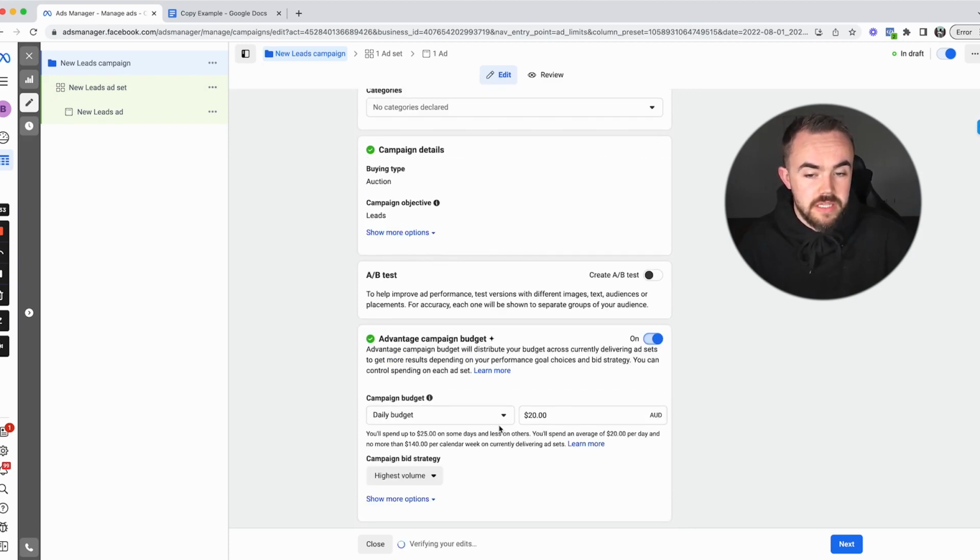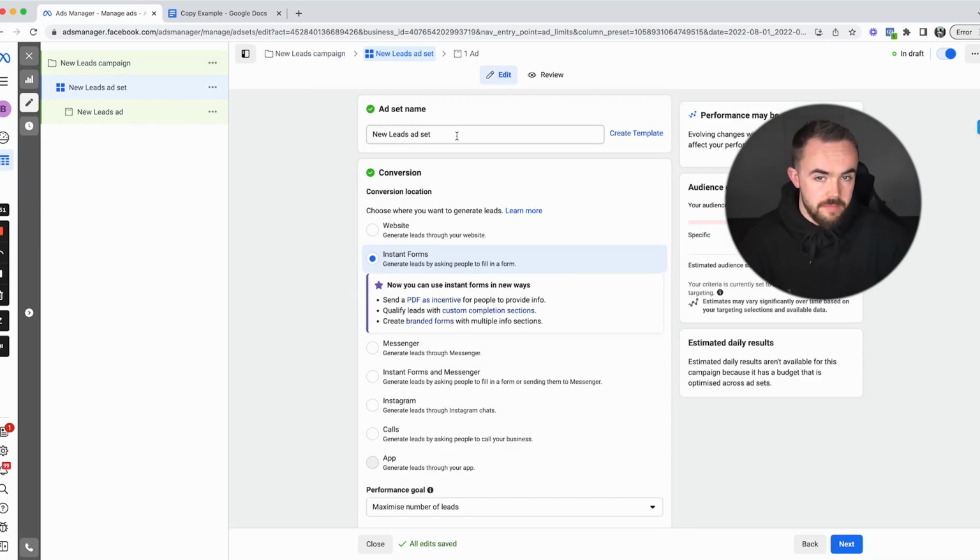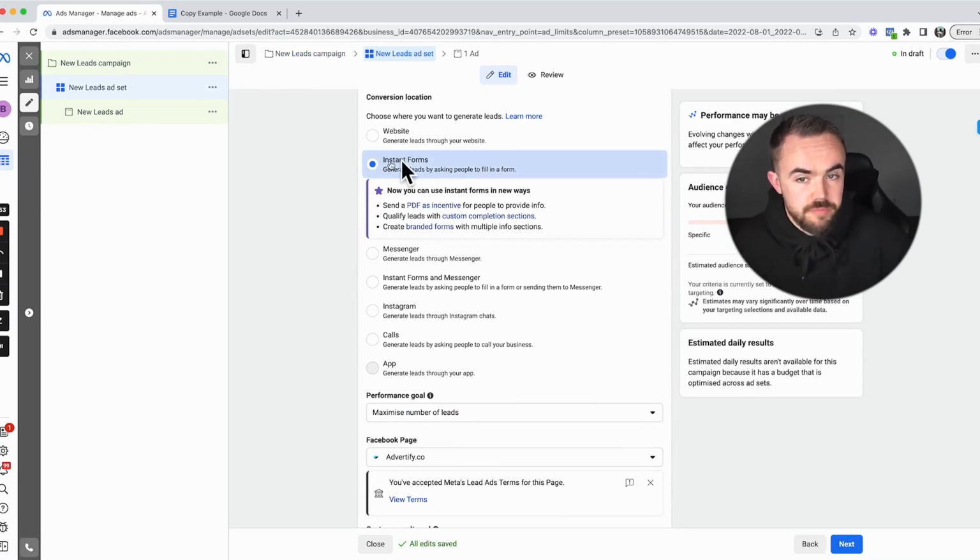And then here you'll see that the daily budget is going to be automatically preset to $20 per day. This you can do whatever budget you want. However, I do recommend anywhere between $10 to $20 a day. That's going to be more than enough budget for you to start getting some sales calls through and start closing clients. Okay. Then in the top left, you want to go into the ad set. Okay. And you want to make sure that instant forms is pre-selected.